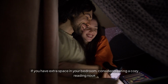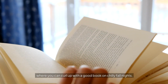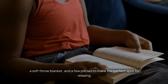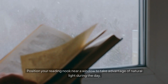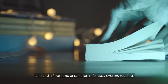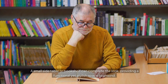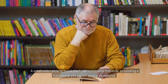10. Create a reading nook if you have extra space in your bedroom. Consider creating a cozy reading nook where you can curl up with a good book on chilly fall nights. All you need is a comfortable chair or bench, a soft throw blanket, and a few pillows to make the perfect spot for relaxing. Position your reading nook near a window to take advantage of natural light during the day, and add a floor lamp or table lamp for cozy evening reading. A small side table or bookshelf can complete the look, providing a functional yet stylish space to unwind.